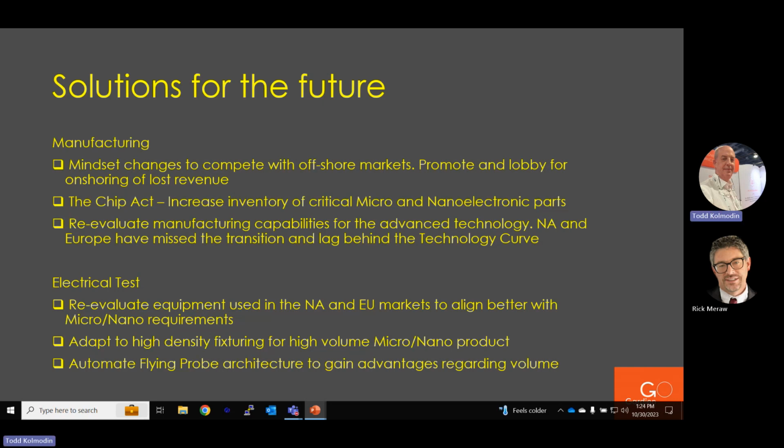In electrical test, solutions for the future, we also need to reevaluate equipment used in the North American and European markets to align better with these nano and micro requirements. And that's, we just talked about, testers and such, and even the flying probers. I mean, there's no question the flying probers can do it. They can get down into those tighter spacings, but the problem is the volume. So unless you want a fleet of 20 or 30 flying probes to try to stay up with the volume, which is not cost effective either, even with automation.